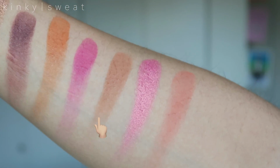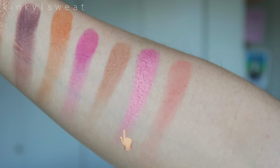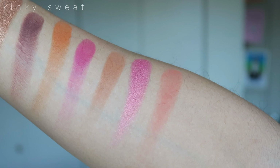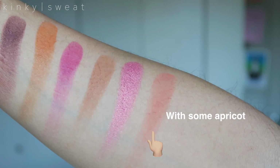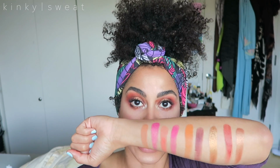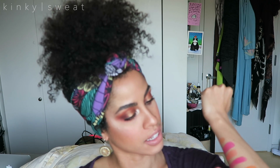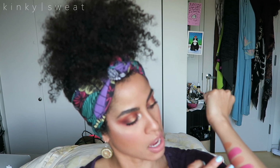Yara is a matte bronze shade. Sola is a medium pink shimmer shade with gold reflex. Tao is a coral matte shade. This blush topper shade is insane. Insane. It is so pink and shimmery. I don't understand how this is happening.